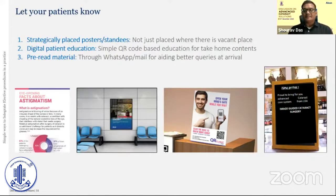The next one is something which is getting very popular in India as well, and which already exists in many countries of the Western world, which is the culture of sending pre-read materials before patients come in. Understood that not many people read them, but the caregivers are anyway doing their homework, as Dr. Namrata Sharma just said. Most of the caregivers go and do their Google work.